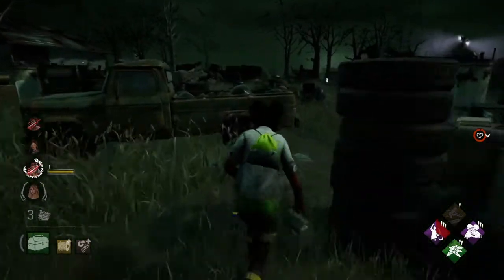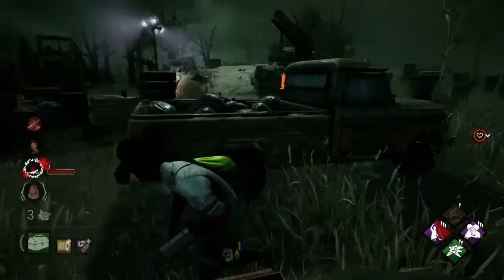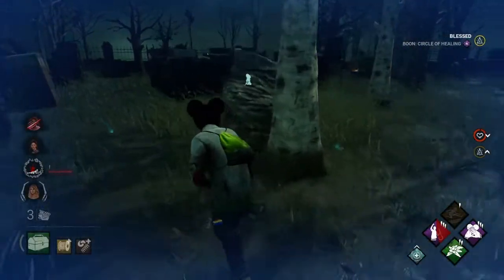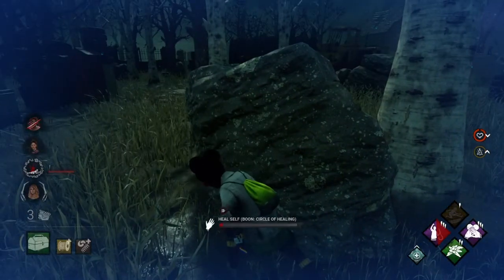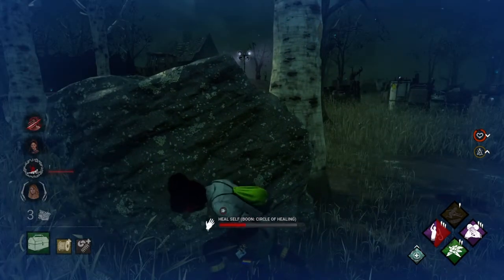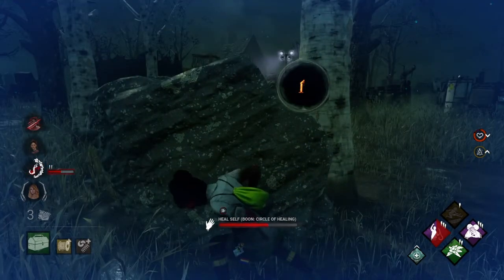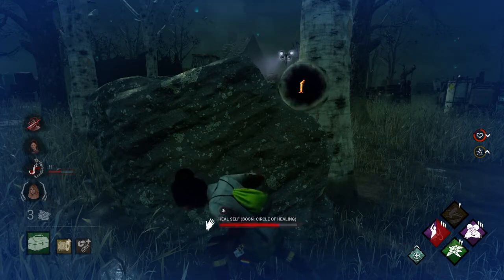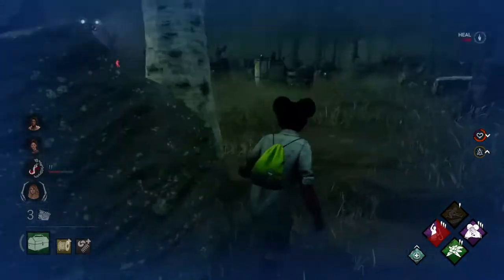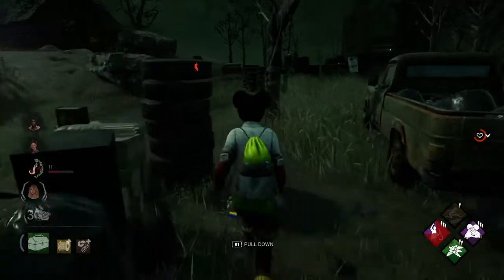Don't mind me. Now, I wonder if with the boon and We'll Make It, if this will do what I think it does. So I think with We'll Make It, it'll make it. It does not, okay. But I do get empathy, or a botany knowledge, so that's pretty nice. Now I need Lightbringer.